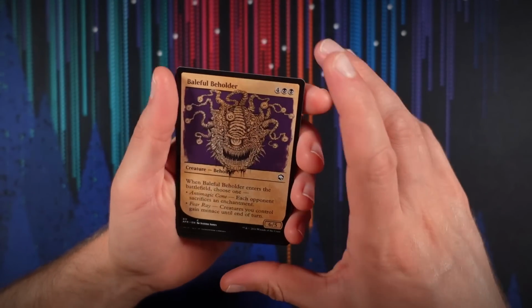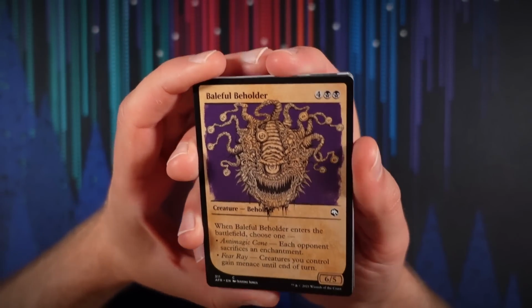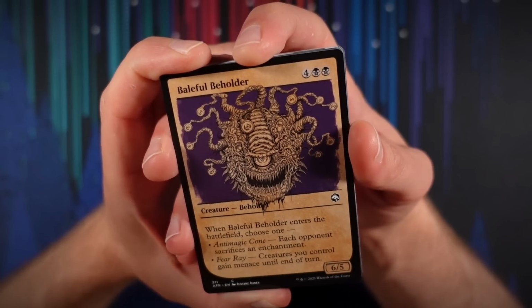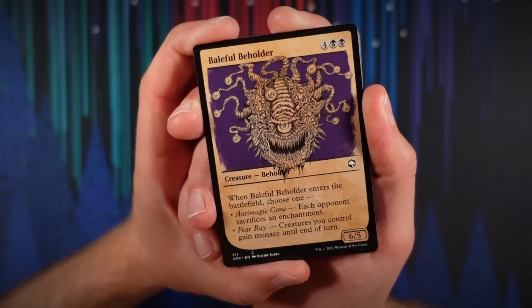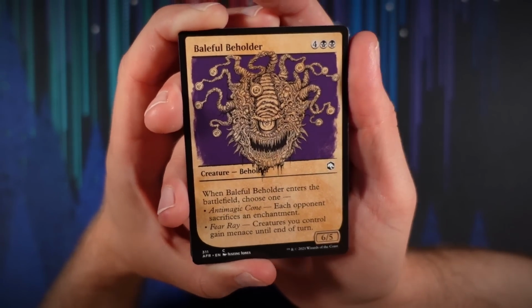Oh, this is fun. Look at this. I wonder if this is like an alternate art version of this card or something. It's just a common, but it's done in like a manuscript or like, papery kind of style.